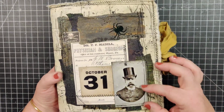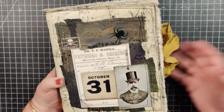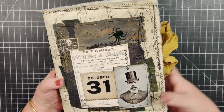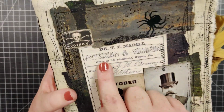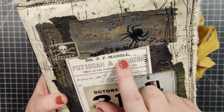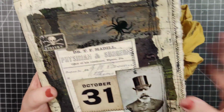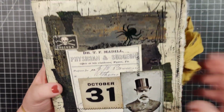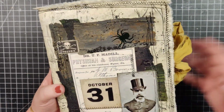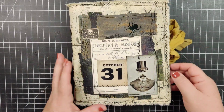I think maybe this is our doctor. Might be. There's another guy in there. Maybe it's a pair of doctors. I don't know. But I made sure to use this piece of ephemera here. It says Dr. T.F. Madill, physician and surgeon. So that kind of sets the stage, right? So poison, October 31st. We got a spider there.